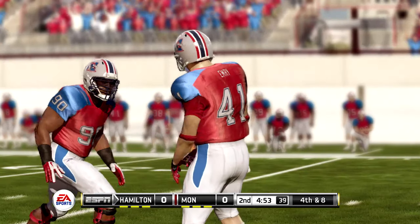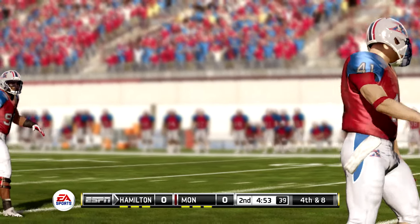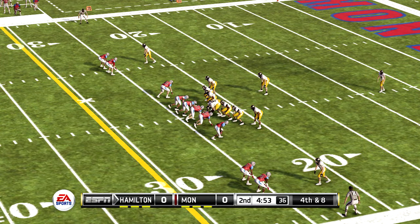Good time to bring the pressure. Yeah, I like it, because even if you can't come up with a sack, just let the quarterback know you're coming and make him feel your presence. Sometimes that's just as effective as a sack.